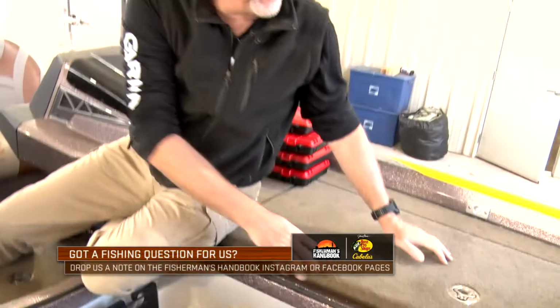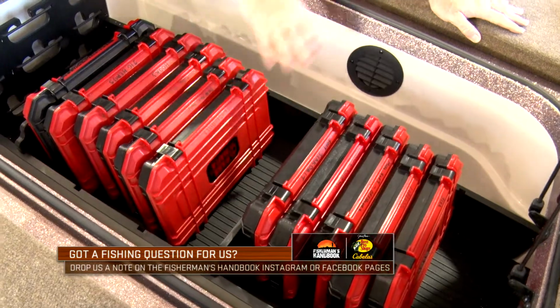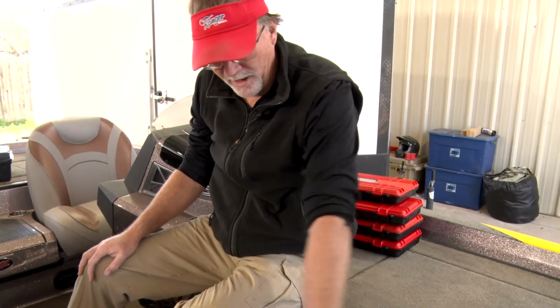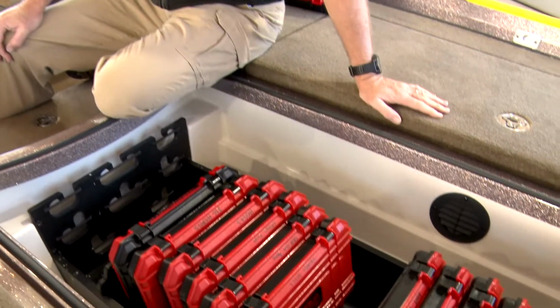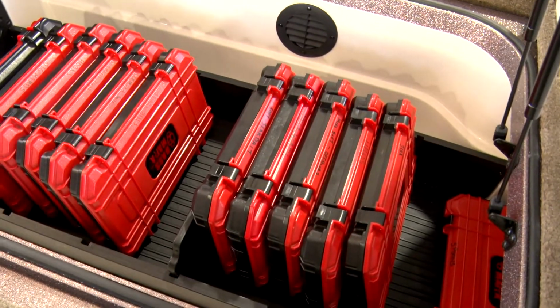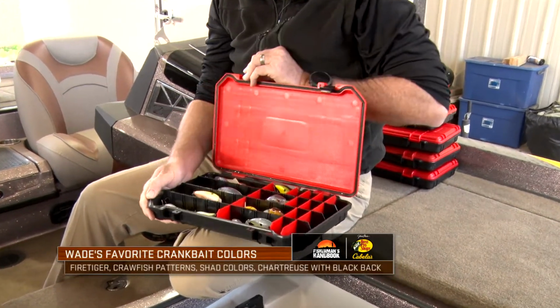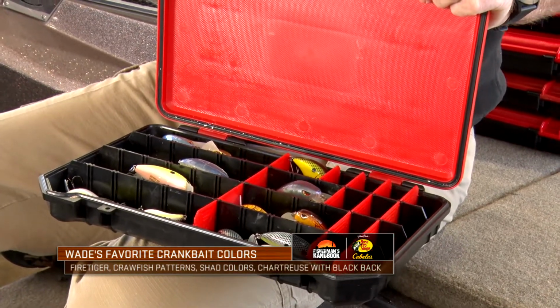Everybody has a different way that they like to organize their boat and put certain things in certain situations. I kind of have just gone to this model of putting my gear in, and then I'll put some smaller boxes off to the side here, and I just take a marker and write the name of basically what everything is in here. And I also keep things a lot simpler now than I used to. I used to have way too many of everything, every color in here, and I've really gone to a specific mix of colors based on the style of the bait and the lakes that I think I'm going to be fishing.